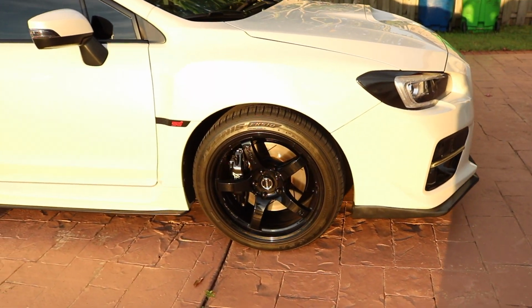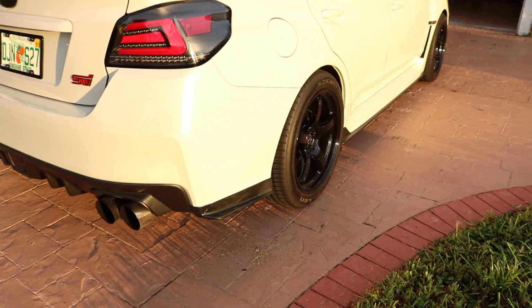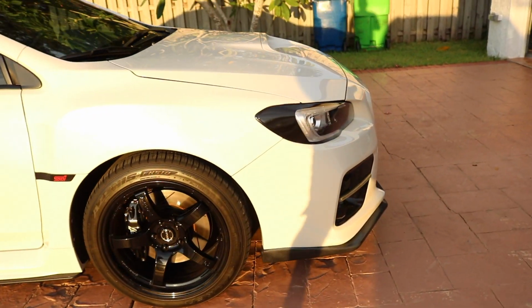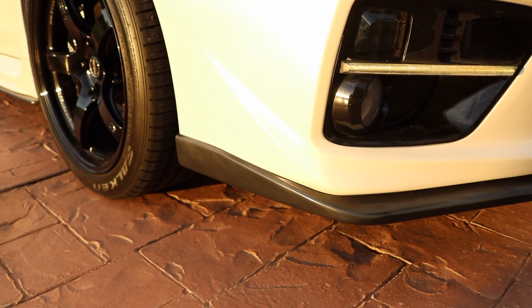And I like how that black outline really goes all around the car with the side skirt and the rear aprons. These are cheap. I got them off of eBay, so they're not the STI brand or anything, but they'll do. It is fading a bit. I need to get these painted. Never got them painted. They're starting to fade, so I'll probably be doing that soon.